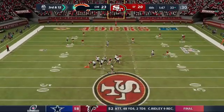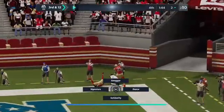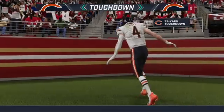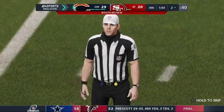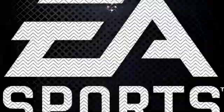Back to throw. Hall. He lets this one fly toward the back of the end zone. And that is caught. Touchdown, Bears. And a pause in the action because the booth, they see something that they want to take a look at.